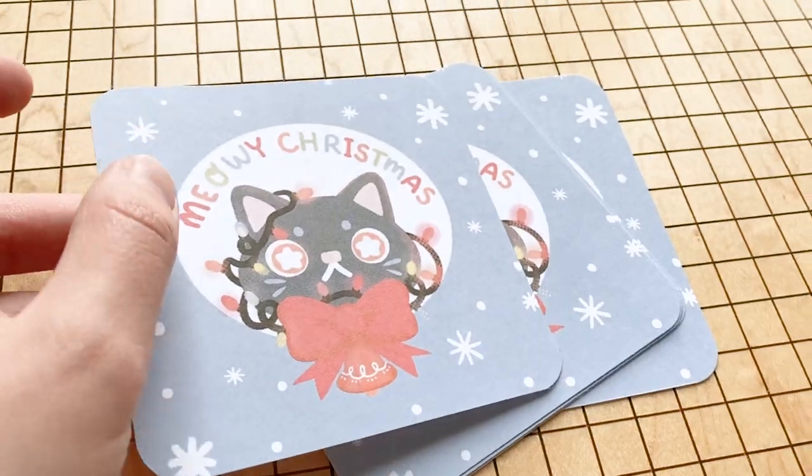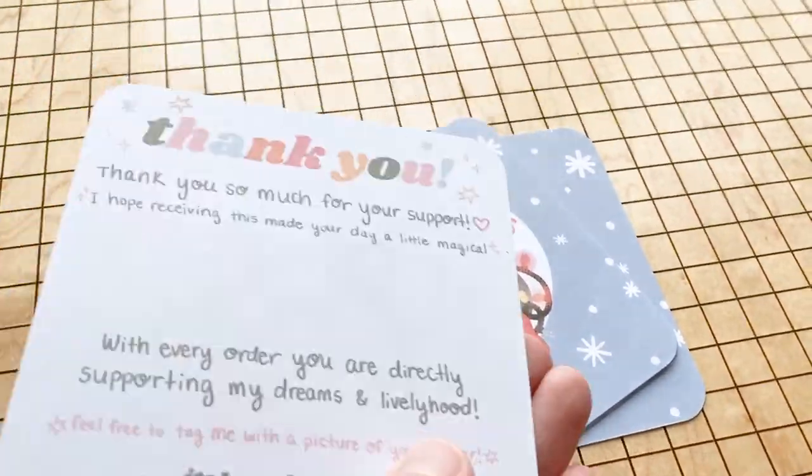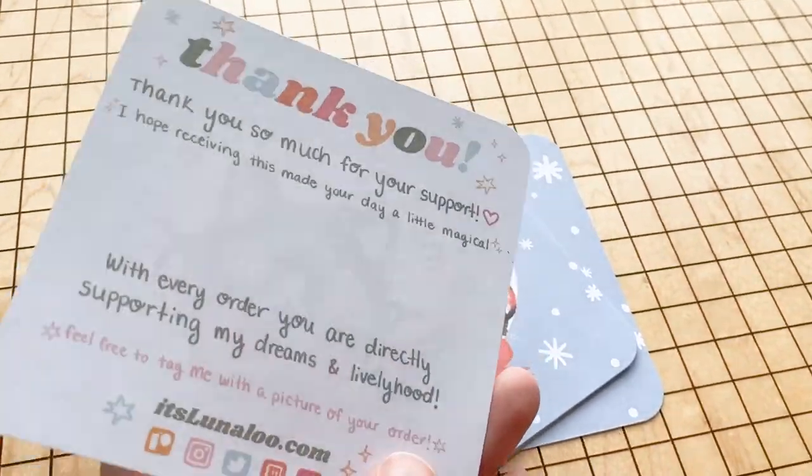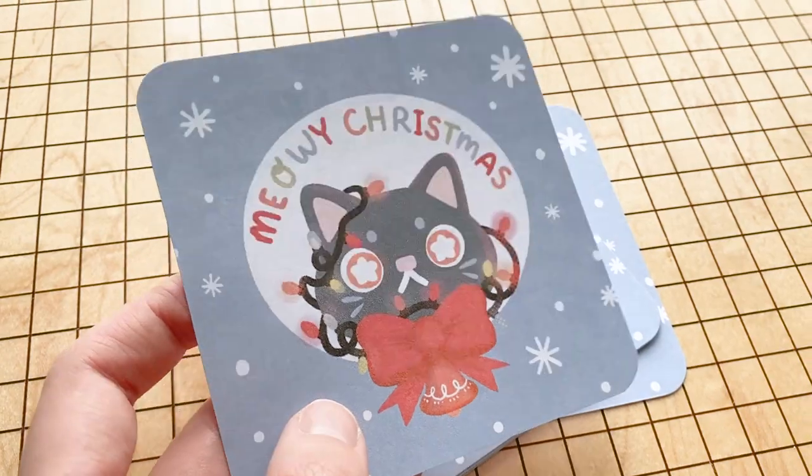Couple of these as a test, and I think they look super cute with the corners rounded and everything. The back is pretty much the same as always. I want to redo my thank you cards, but I just haven't had the time.